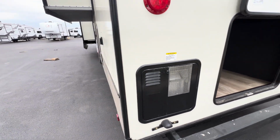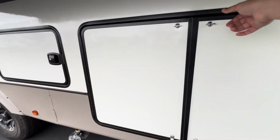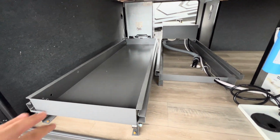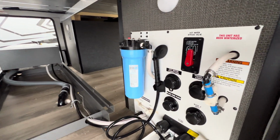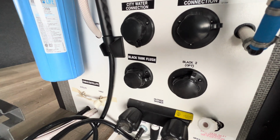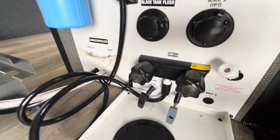Back end of the hot water heater. Here's going to be where you plug in the camper. And then this is the other side to where that kitchen just pulled out from. And you see, you get another pull-out tray that you can yank out and utilize this space just a little bit easier. It's also got your docking station. So you have a water filter, your different bypass valves, city water connection, fresh water connection, black tank flush. It's basically a sprinkler system there for your poop tank, and then hot and cold water in the form of an outside shower, which is always nice.